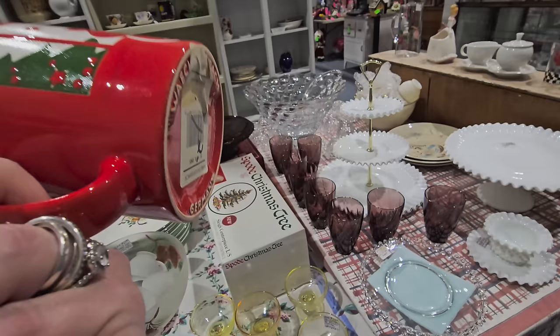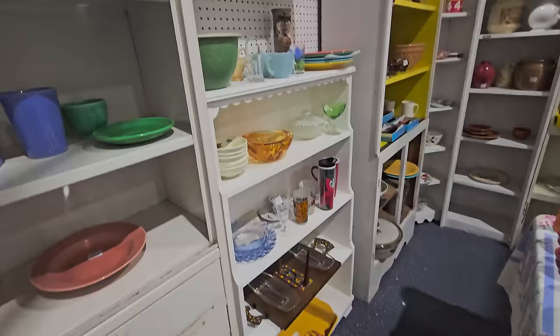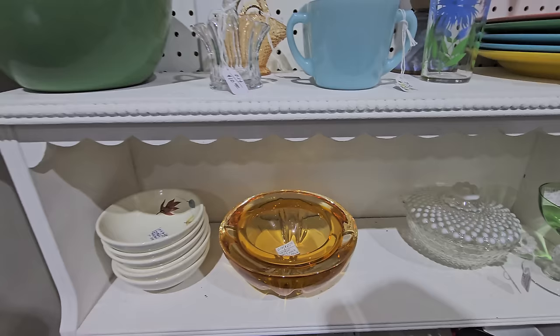Wachenbach. Are you Wachenbach? Yeah. Christmas mug with kitty cats. That would be $5. Spode sled. Let's go and take a look. These are interesting. $85. Italy gold bowl, it says. Oh, look at you. Hey, girl.